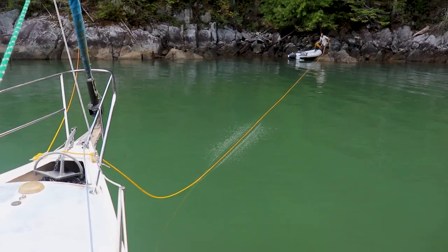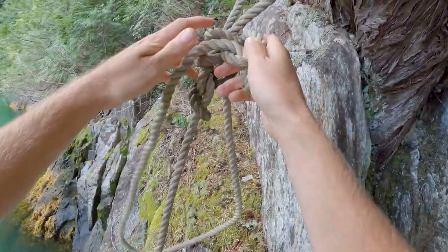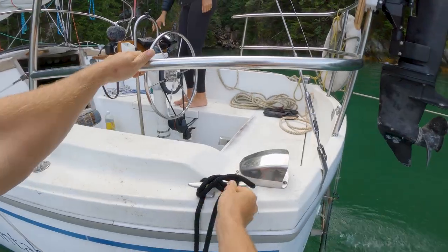So, to get out of here, we're going to untie the starboard bow line first, and then we're going to untie the stern line, and then back the boat out as we let the port side line out, and then we'll go retrieve all the lines and head off.